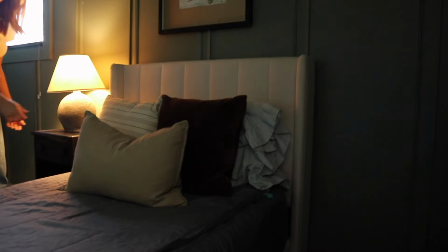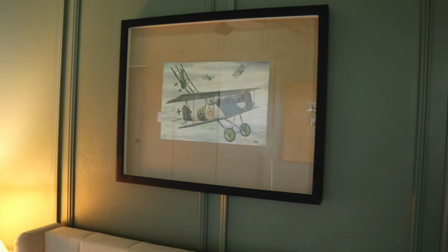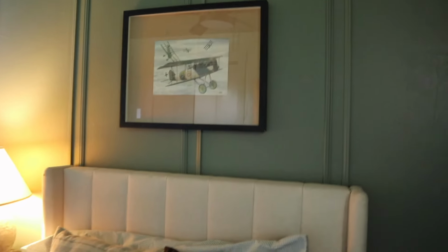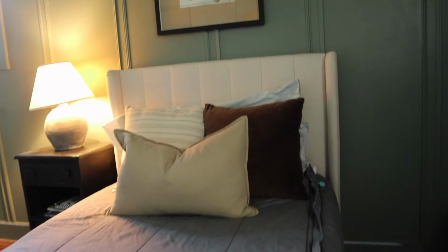Best thing about it is I can't be too mad if most of this stuff gets broken because this is the first picture I got for his room. It was the inspiration for the whole thing. I just think it's the sweetest airplane picture. I thrifted it like almost 9 months ago, and I've just been keeping it. So I love how all these colors look together.